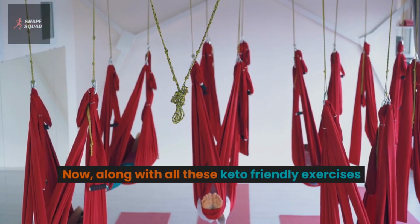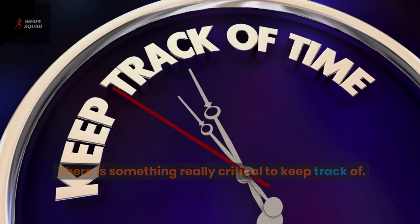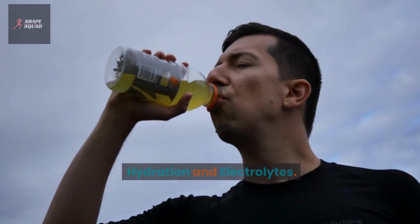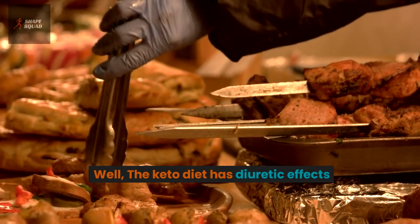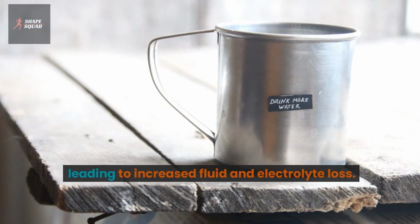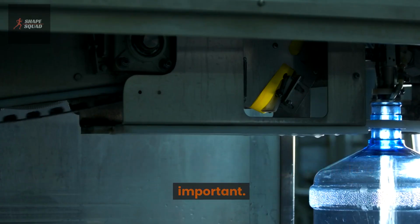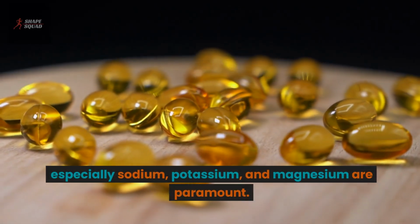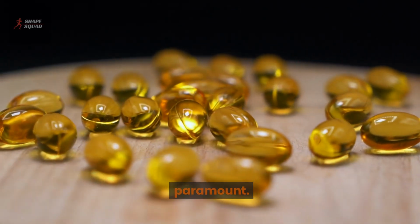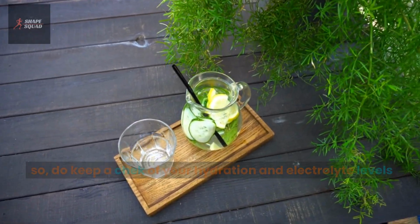Now, along with all these keto-friendly exercises, there is something really critical to keep track of: hydration and electrolytes. Well, the keto diet has diuretic effects, leading to increased fluid and electrolyte loss. Adequate hydration and electrolyte replenishment is really important. Especially sodium, potassium, and magnesium are paramount. So, do keep a check of your hydration and electrolyte levels.